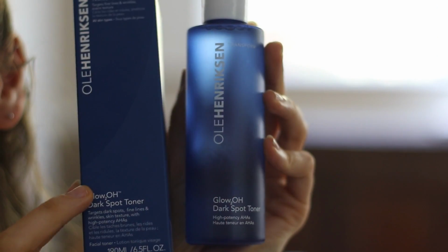This is from OLEHENRIKSEN. It is a toner, and they actually have two of these. One is in the green bottle, but this is the blue bottle, which I like better. This one is specifically the Glow To OH Dark Spot Toner.